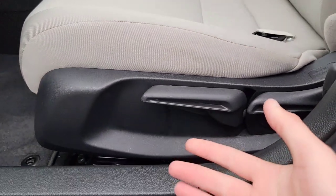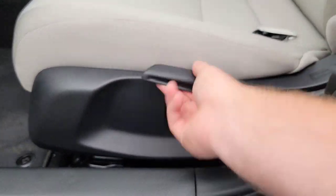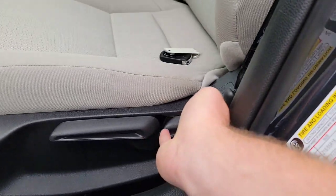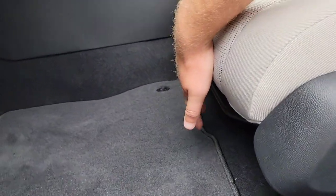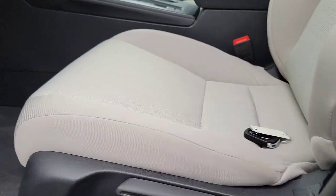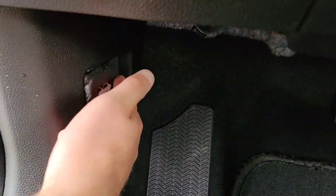When you come over here to the driver's seat, it's gonna be a manual seat. So you got your pump action, a little easier to grab. You got your recline. Squeeze bar is gonna be right up here front. So you grab that, you can slide forward and back. Then your hood release is gonna be a wrap around right here and pull that towards you.